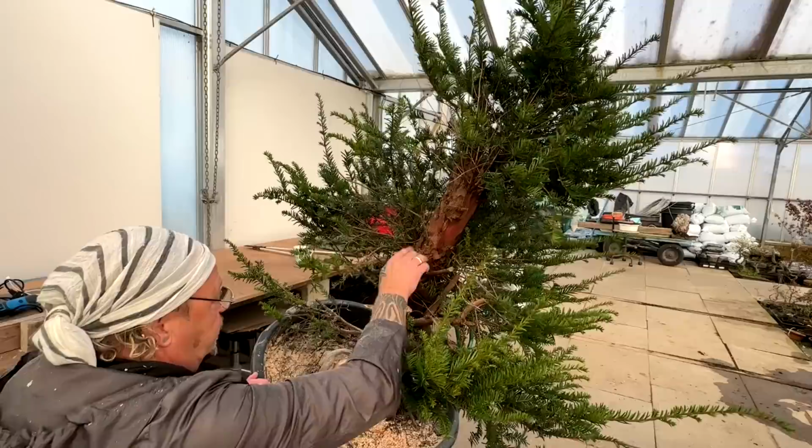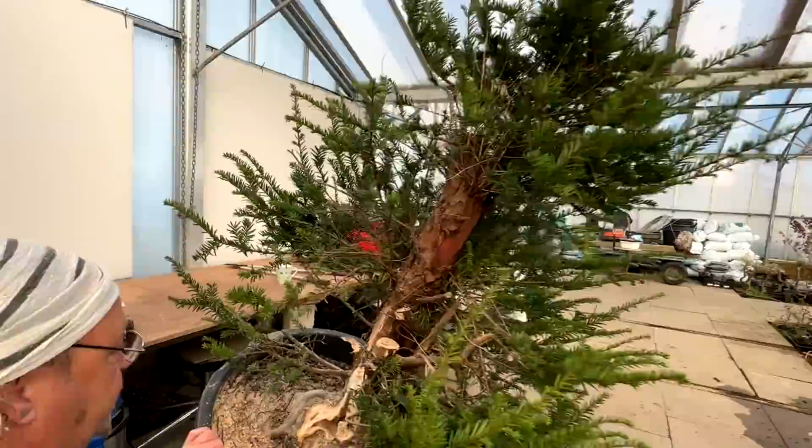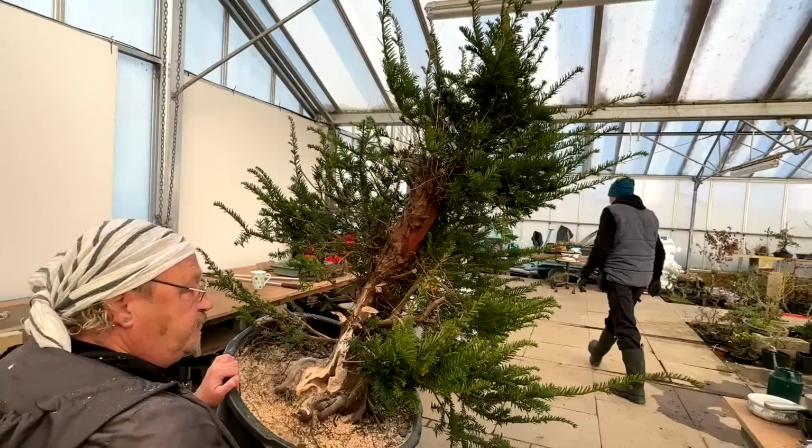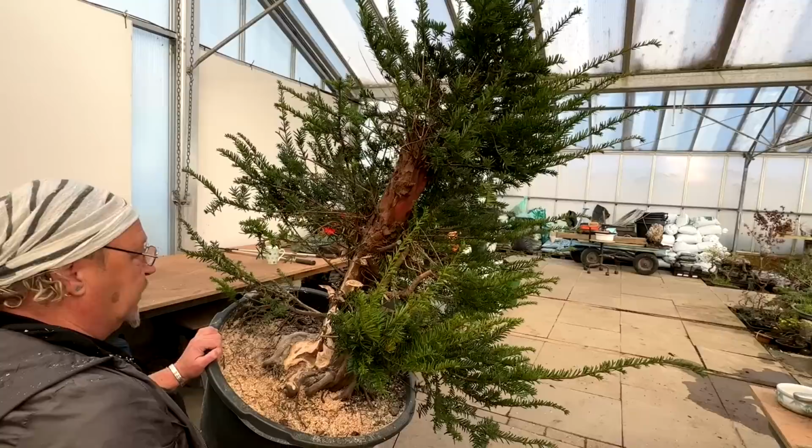Well, that's it. The top 30 centimeters or 12 inches. Are you going to carve that or cut it off completely? I think I'm going to cut it off because it's so powerful. I want to keep the power. If it is too tall, the sense of power tends to get lost, isn't it? It gets lost. So if it's a short, stumpy, strong tree like a sumo wrestler, it looks stronger.